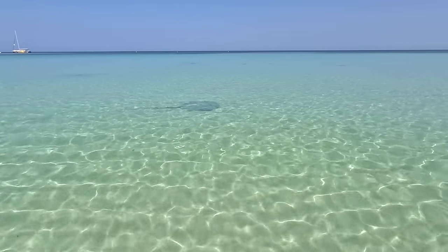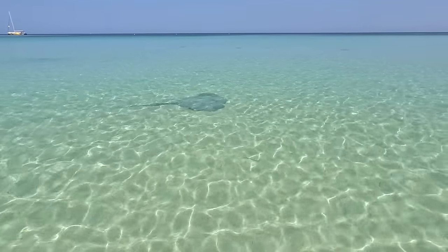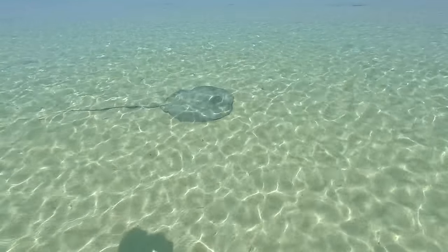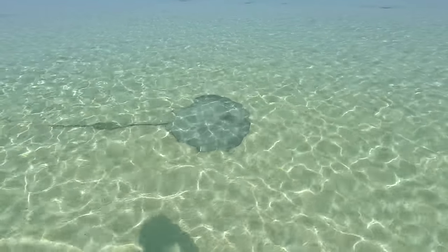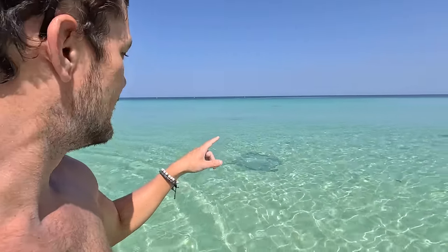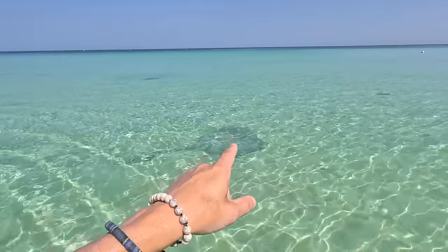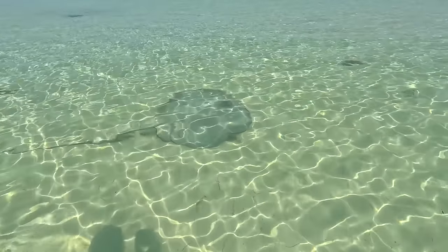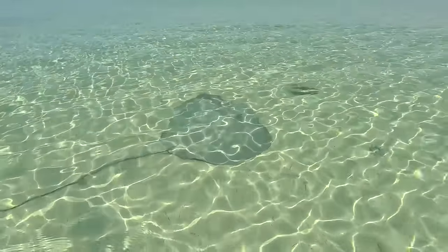Check it out, there's a stingray here. Pretty big one too. Didn't seem to be too bothered by me. Super close. So when we came here yesterday, there was an absolutely massive one here. Probably like 4 or 5 times the size of that one. But it's swimming around here too. I'll leave it alone. Not sure if that's one of the dangerous ones.